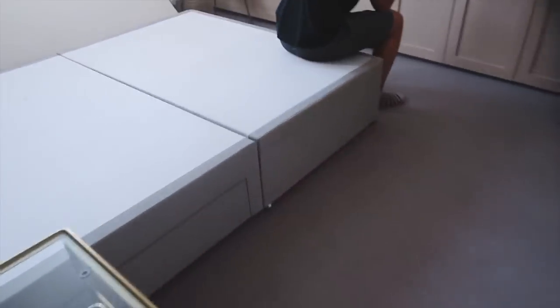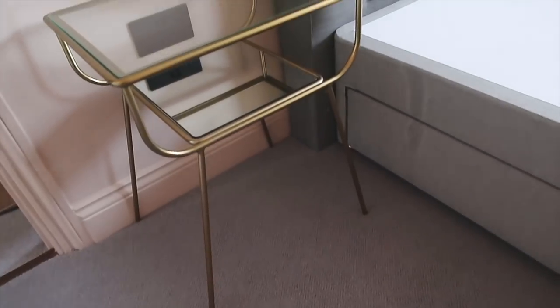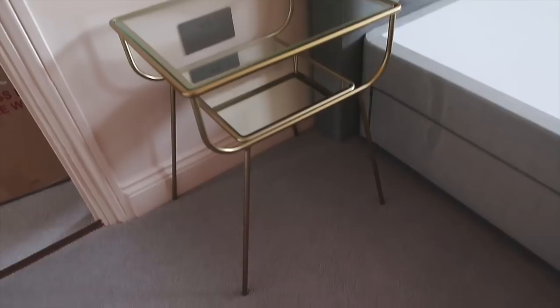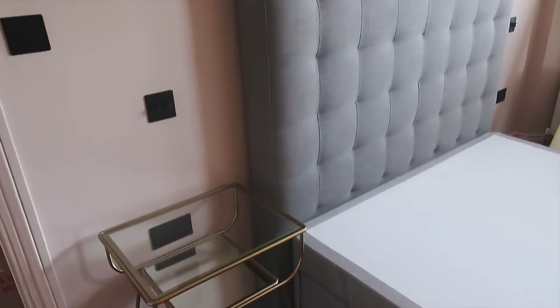Some more West Elm going in here. Rich is just trying to figure out how to put our bed together because it's like a divan bed. These are from West Elm and I love them. I feel like for a room that is a bit smaller, these are perfect because they're glass, they're clear, they're mirrored, so it makes you feel like you've got more space than a bulky bedside table. So I think those are really nice.